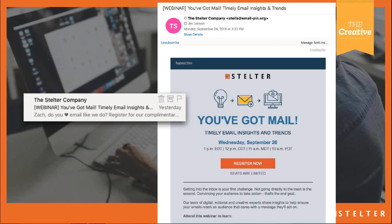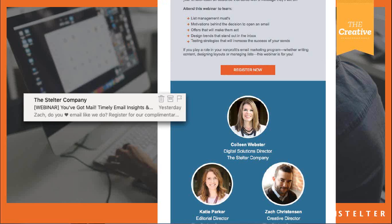The third thing you can see in that small pop-up is something called a pre-header. And feel free to email any of us, and we can talk you through a little bit more how that works with the different email clients. But this is text that doesn't display anywhere else. There you can see it's personalized. We've got an emoji. Zach, do you love email like we do? And that can display in their inbox before they commit to opening. Behind it is the fuller experience of the email, and that just scrolled down for you as well.